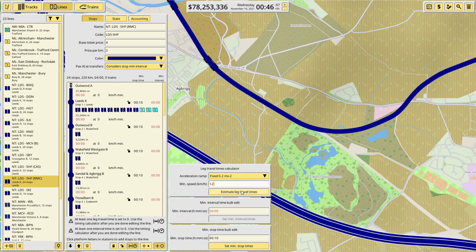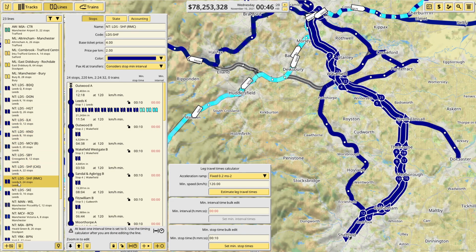So, on our Sheffield via Rotherham, we're going to have 120 kilometres an hour because it'll be Pacer trains. Of course it'll be Pacer trains. We love a bit of the old Pacer trains. That will take 2 hours and 24 minutes, good lord, to do a round trip. Via Castleford's nearly 3 hours, isn't it? So, max interval will be every hour.